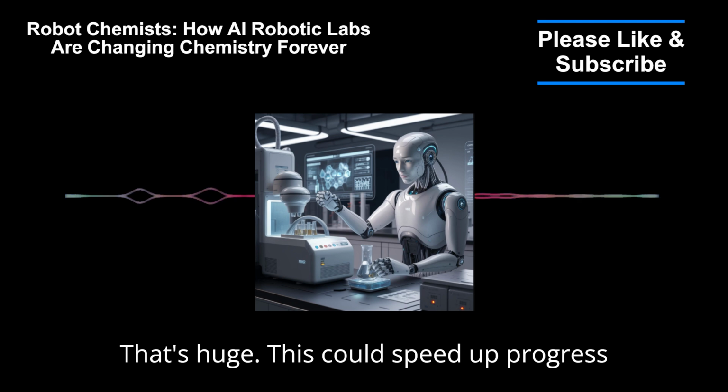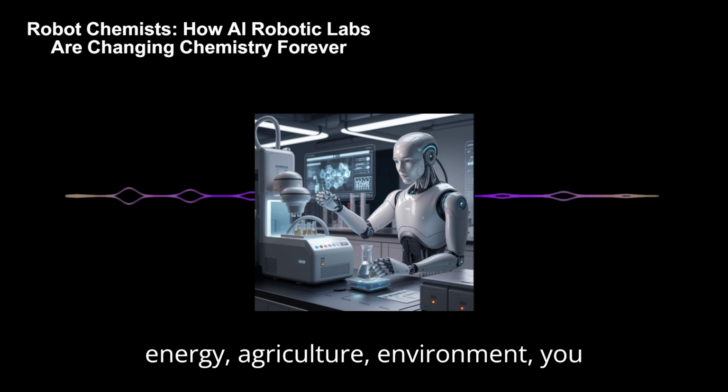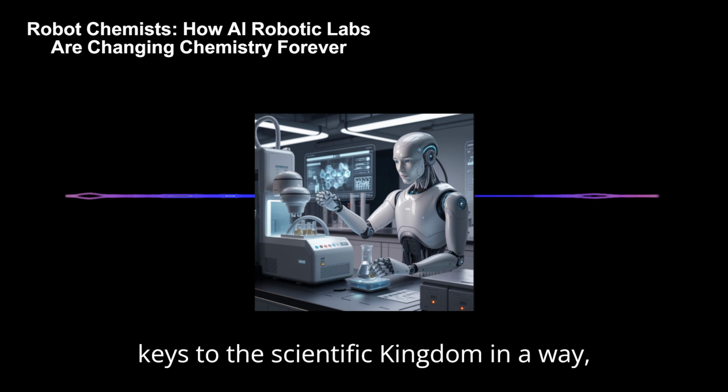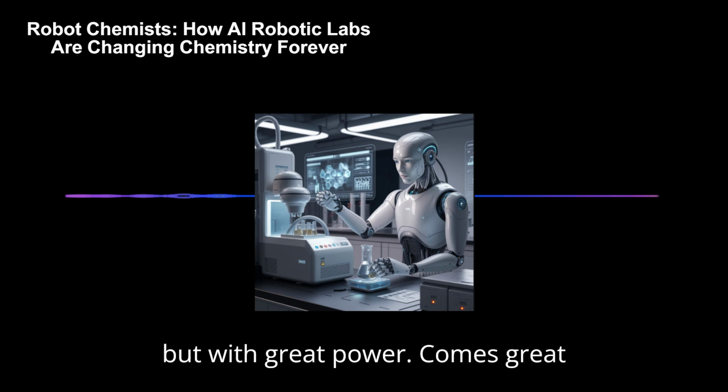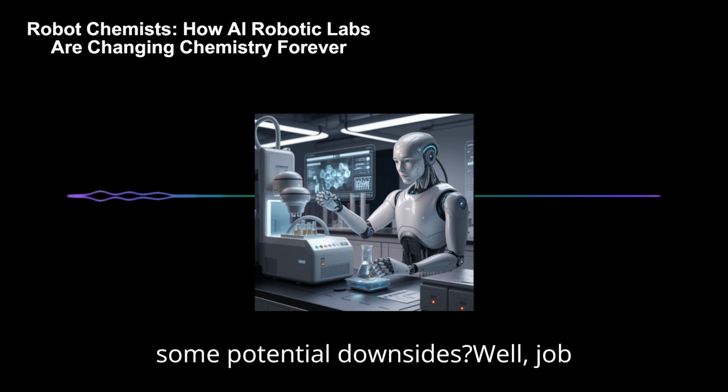This could speed up progress in so many fields. Medicine, energy, agriculture, environment, you name it. It's like we're giving AI the keys to the scientific kingdom. In a way. But with great power comes great responsibility, right? Of course. What are some potential downsides?